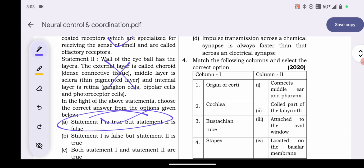The wall of the eyeball indeed has 3 layers, but they are as follows. The external layer is called sclera. Here, what did they call the external layer? They said choroid, therefore it is wrong. The external layer is called sclera, which is dense, tough, white connective tissue that gives the eye its shape and protects the inner components.